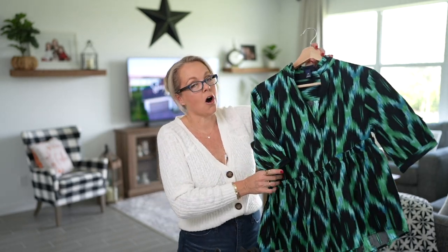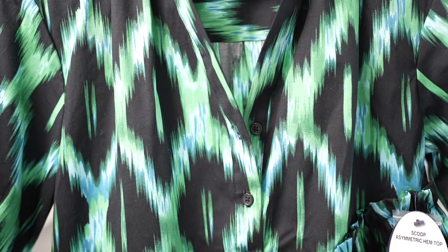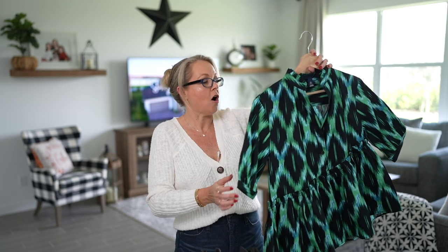But overall, it's just a very beautiful, bold top. I thought it was just so pretty. It is 97% cotton, and this top is $28. Scoop has really come out with some great fall designs this season. I am really impressed. The quality of their pieces is very nice, all at affordable prices, so you definitely can't beat that.